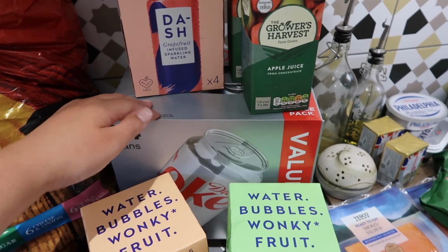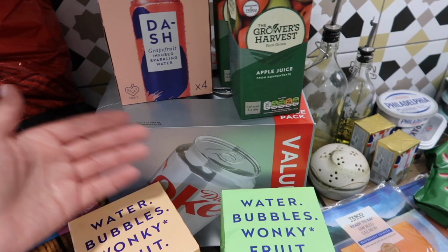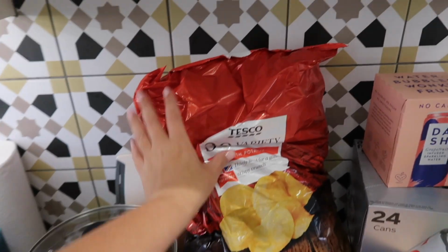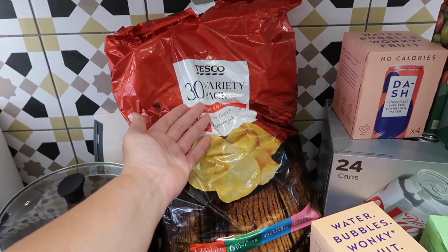And it doesn't feel like I have to do a massive food shop that costs me £500 all in one go. I'm just pretty much prepped. Snacky bits and things for lunches then. I get the big Tesco bag, the variety pack that is generally enough crisps to last us the week.